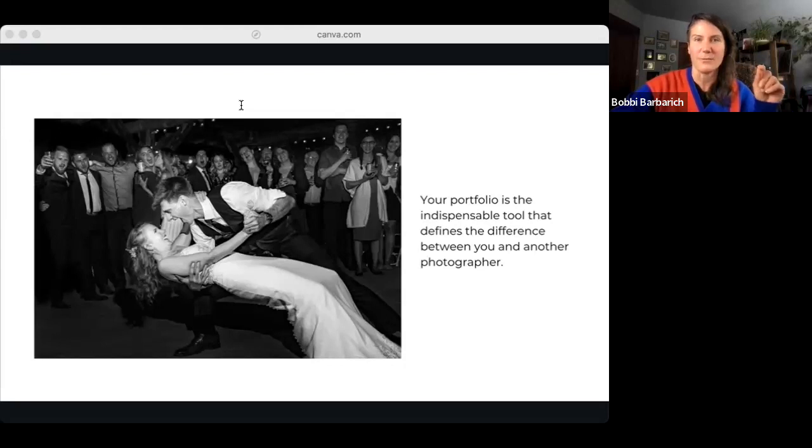And that's what I want you to walk away from here with, is knowing that you do not have to show the expected images. You don't. Everyone else is showing those. What's going to make you different is when you don't show them.